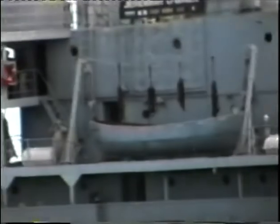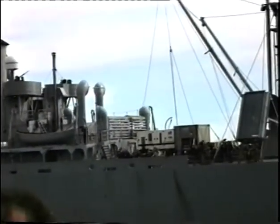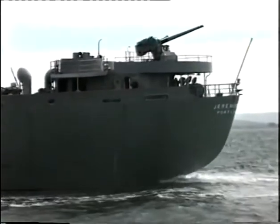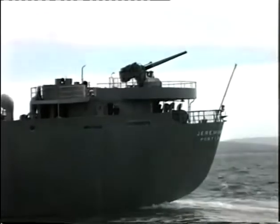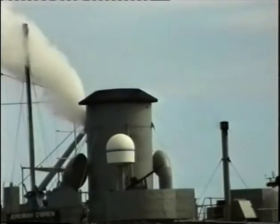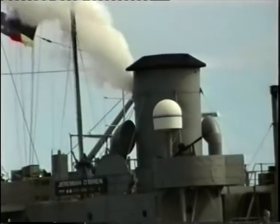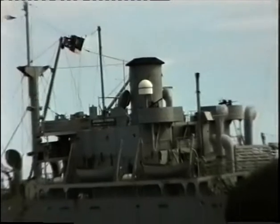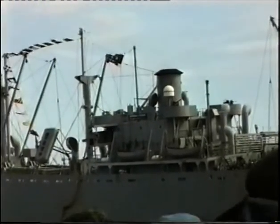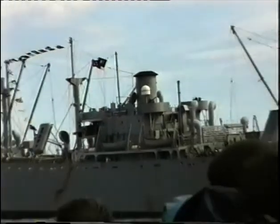Oh, how I wish so many of those lovely liners could have been restored in the same fashion. But that, of course, would have been far too expensive and was not to be. At least we can be thankful that so much was kept on cinefilm, and we now have it to show and to remember those ships by.